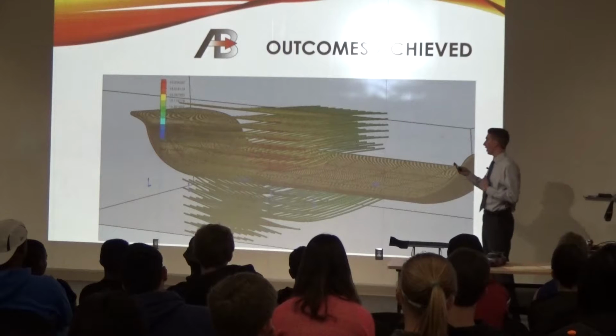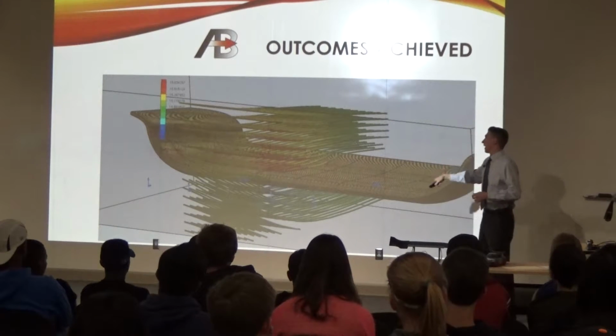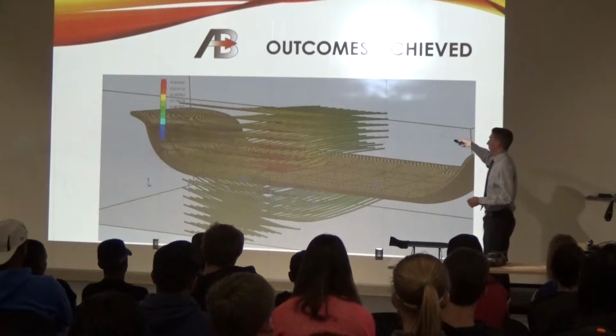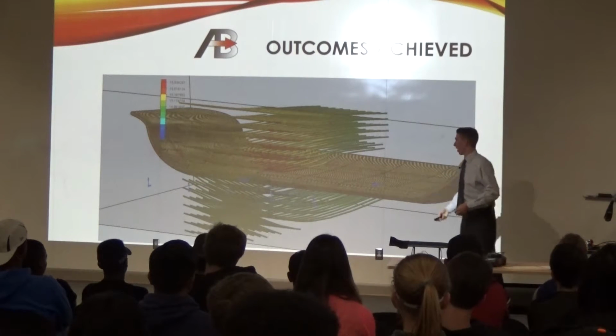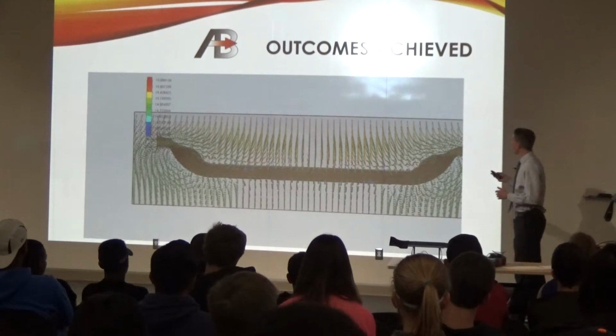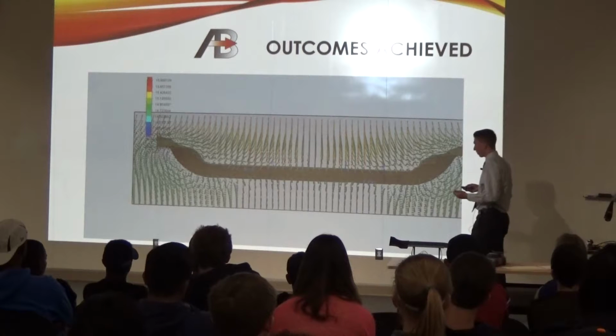This is another view of it. You can see the air on the top is moving close to straight, but as it hits the wing, it follows the wing's shape, and then that pressure is going to push upwards and staying on the bottom, and that is what creates the downforce. This one's important because this shows the vortexes I was talking about earlier.